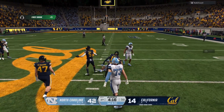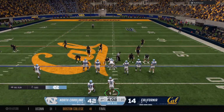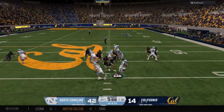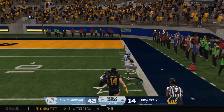Hauled down, but they'll move the sticks as he picks up the first down. You got to have short area quickness. That running back there doing what it takes to make sure he got that first down. Now a first down from the 45-yard line. On the ground, trying to pull the plug on this clock. Still running at the 40. He's loose on the right.